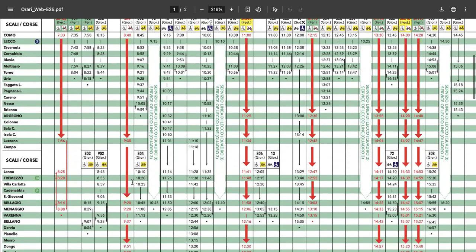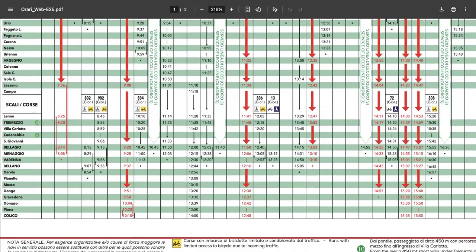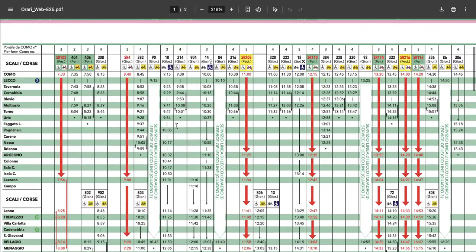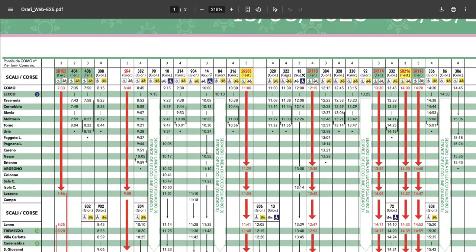So hopefully that will have helped with the arrow situation. I'm just trying to see if there's any other confusing ones. I guess let's take this one for example. Again, leaves Como, gets to Cinobbio, goes all the way to Torno, then comes back to Moltrasio. Okay. Now, let's dive into this part here.